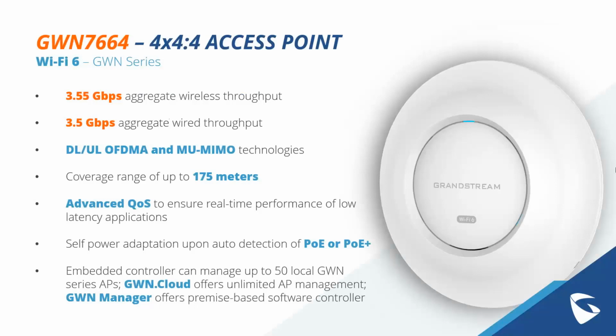But talking about the GWN7664, just with a sort of zoomed out look here at its capabilities. It has a 3.55 gigabit per second aggregate wireless throughput. This is one of our most powerful Wi-Fi devices yet. Not one of, it is our most powerful Wi-Fi device yet. With the 3.5 gigabit per second aggregate wired throughput, of course, it's not so much the amount of data it's able to take in, but the amount that it can pass with that wired connection too, end of the day. So you want to make sure that it does support that sort of Wi-Fi infrastructure that you're deploying it in.